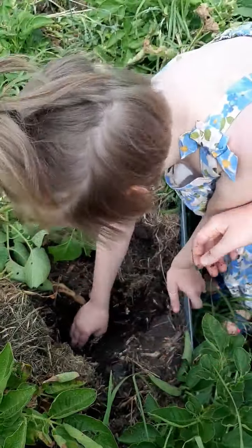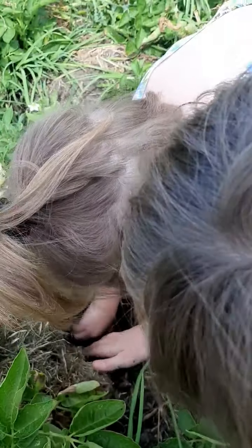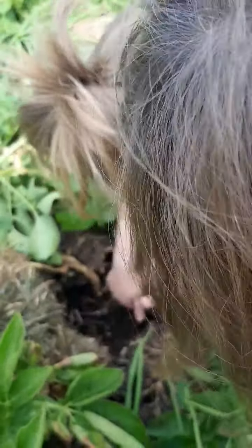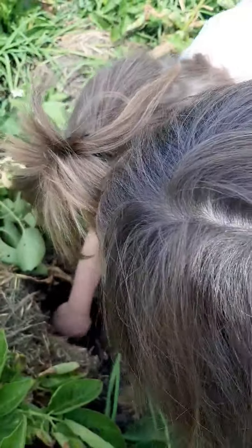All right, see if you can get another one, girls. We don't have to harvest them all up now. We can just grab a couple of them. Start digging. That's the way, girls.